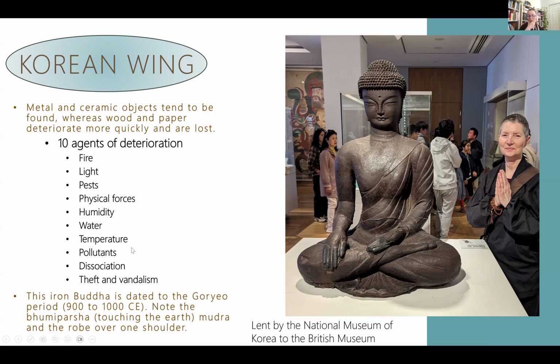Temperature, so very important for various kinds of metals. They can tolerate a wide range of temperature, but if they are painted, then that can have an effect on the paint. But also the temperature of other types of objects also is very important. Like again, with paper, for example, high temperatures, high dry temperatures might be good for paper for some period of time to help them last, but not indefinitely. Pollutants, definitely a big problem, both pollutants in the air and the water.